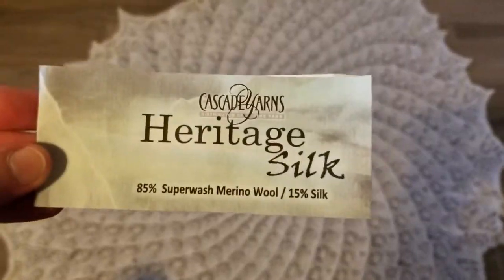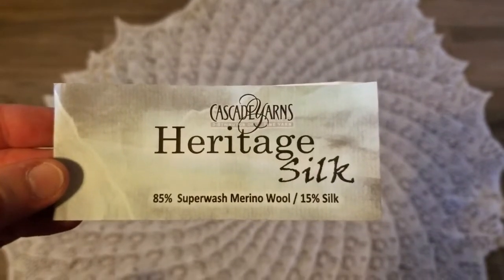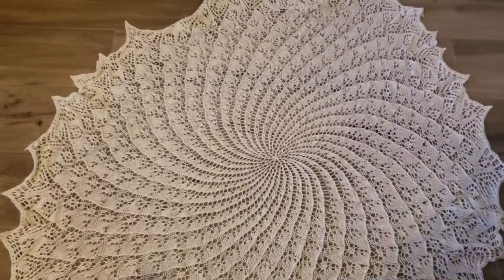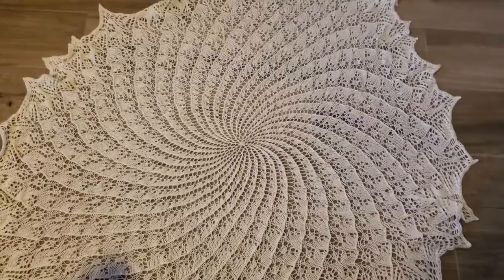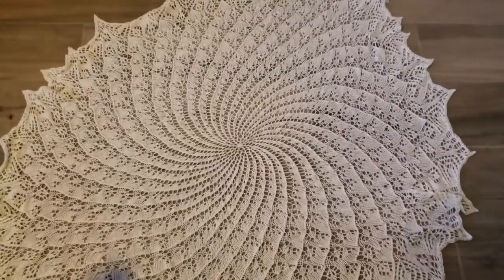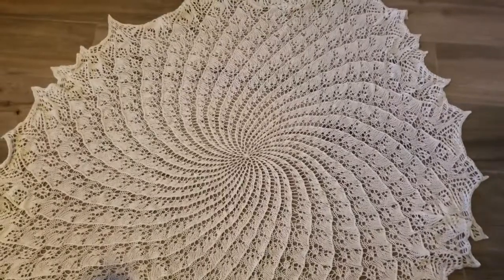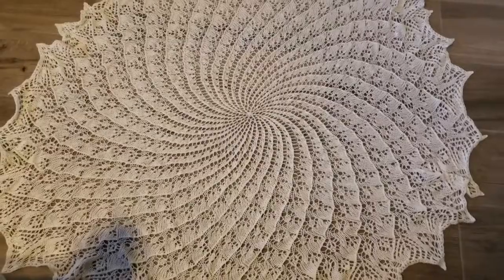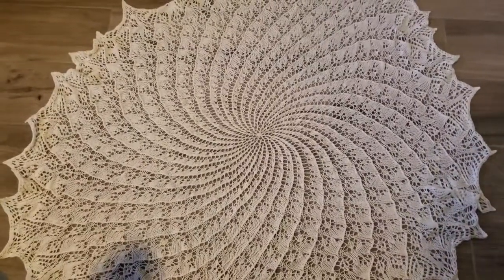I made this out of Cascade Yarns Heritage Silk. It's 85% superwash merino wool and 15% silk. It is in the snow colorway. I am actually a little disappointed in the yarn. There were spots where it wasn't spun very well, but once you got past that, it was a nice feel to it. It has a nice drape to it.